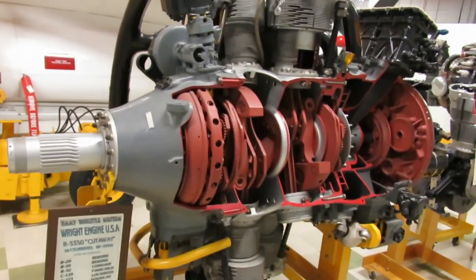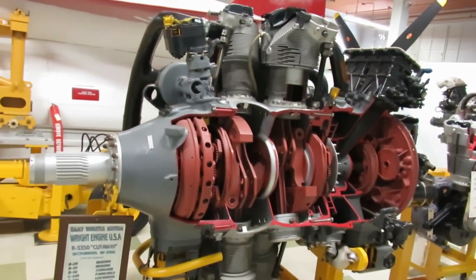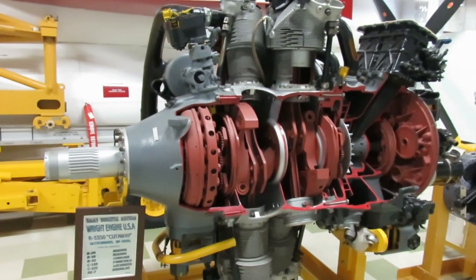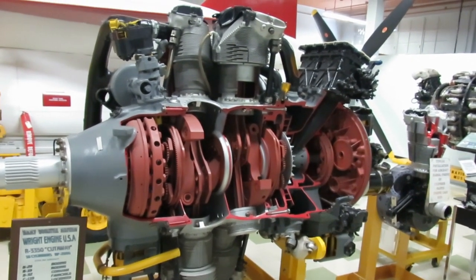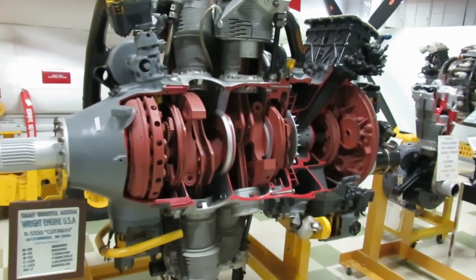This is a Wright R3350 cutaway. Again, this type was used on the B29, the B19, the B32, the C119, the C121, and the DC7.